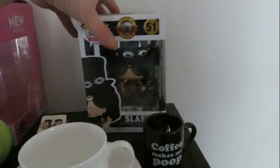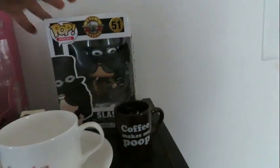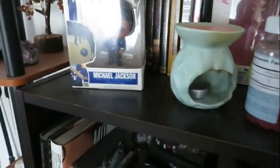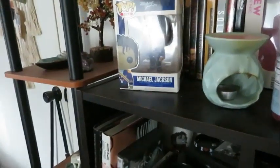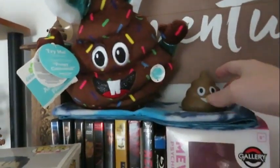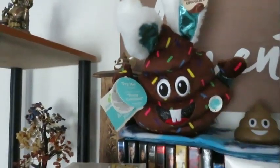And then, of course, if you love rock and roll, you gotta have a Slash pop. Gotta love it. I also have a Michael Jackson one. And I have a Shawn Michaels one because I am into wrestling, and I just don't have it in my room anymore because I don't have enough space. My candle, more poop objects, so a poop stress ball. My mom got me this for Easter, and it smells like chocolate.